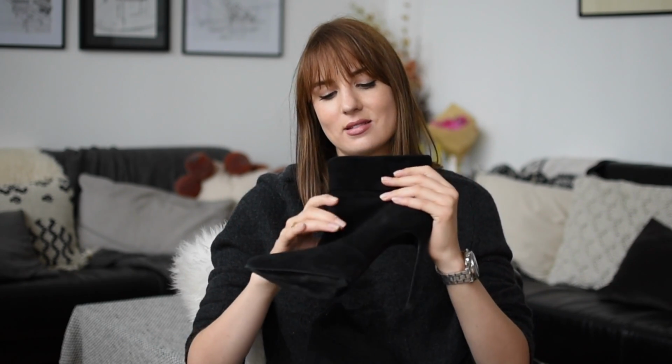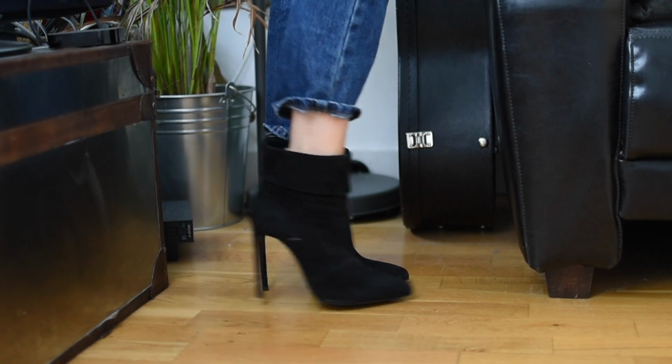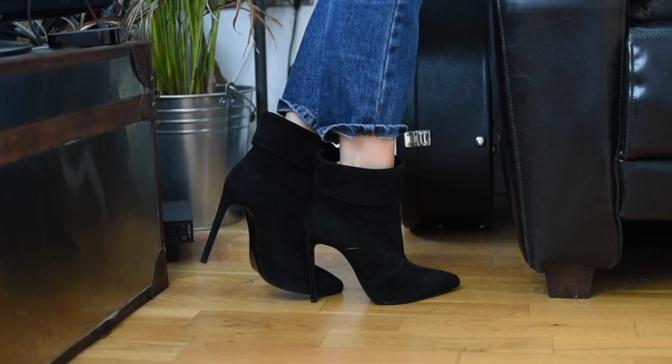So back to the negatives. This one is a more general one. These are a pair of Saint Laurent boots. Bought these in a sale quite a few years ago, but the reason these are negative is this flipping heel. 120 heels absolutely kill me.